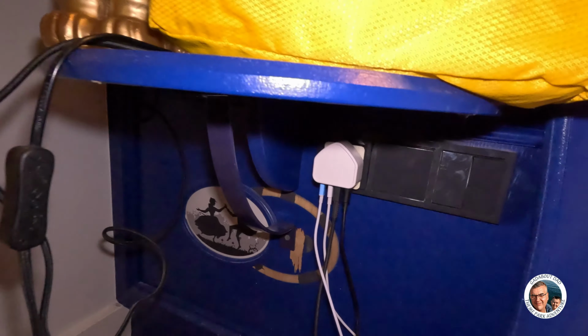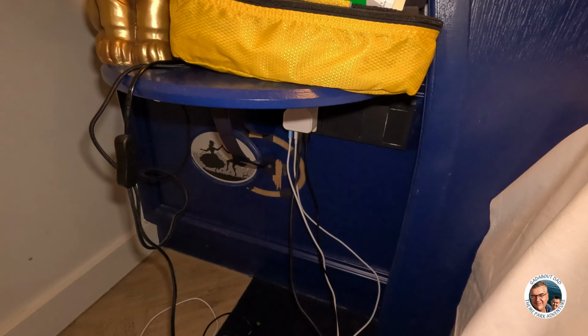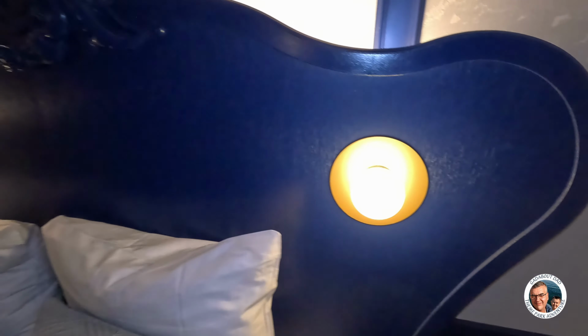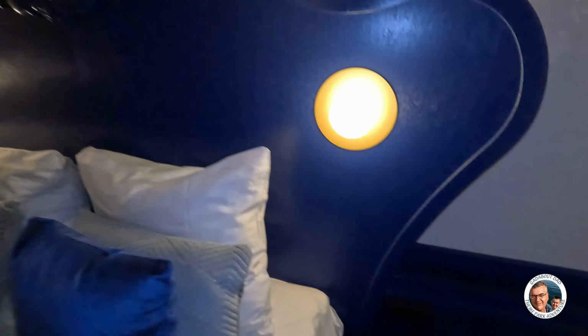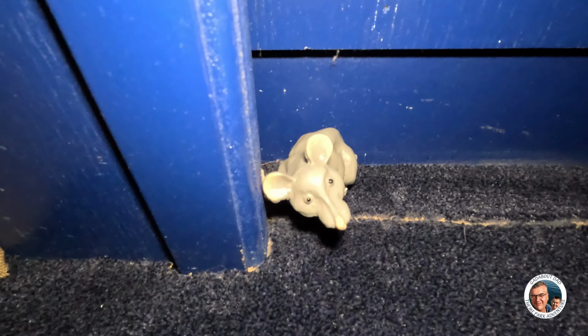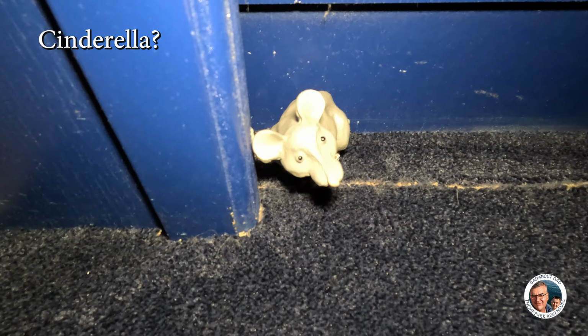It's a cat lamp. Somewhere to plug all your myriad of wires. Ignore this, that's the storage for my underwear. Couple of bedside lights, and then just hidden down here is a mouse. Thankfully, it's not a real life one. It's going to be attached to a fairy tale, I'm not quite sure which one. I'll let you know on the screen if I ever find out.